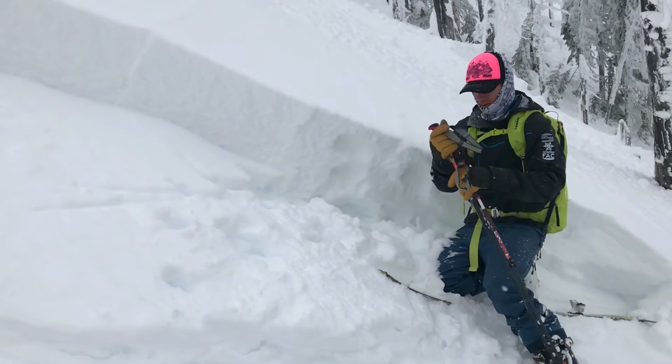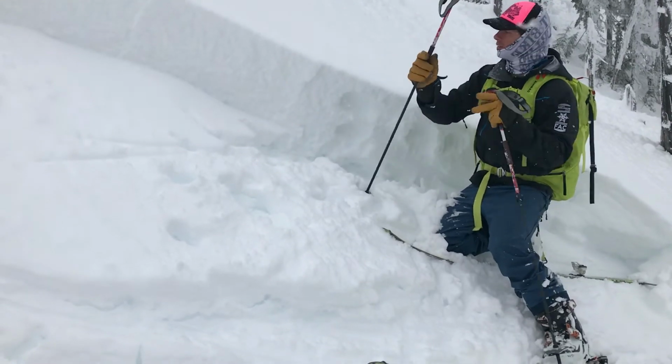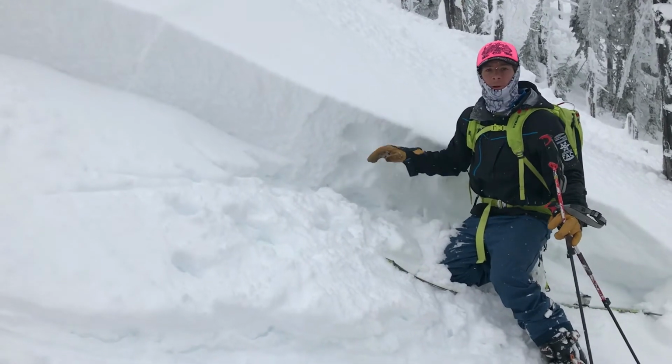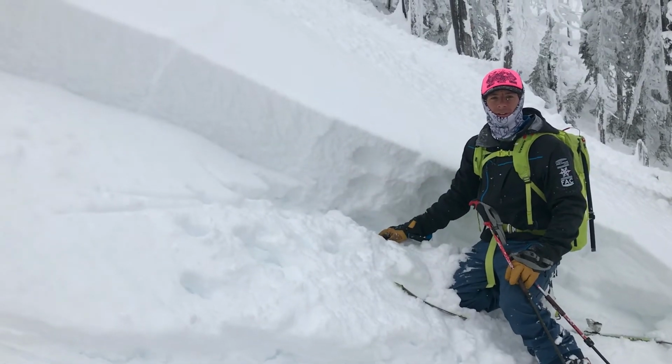You can see here, our snow depth is only about the size of my pole. So we almost doubled the size of our snowpack here. We have a weak, shallow snowpack in the Northern Whitefish Range. So we've got more reactive avalanche problems, both persistent weak layers and then this storm slab here.